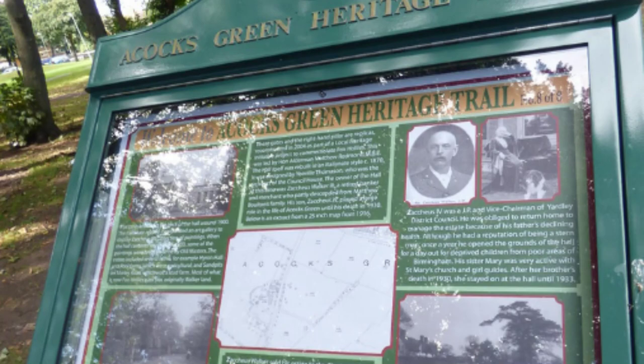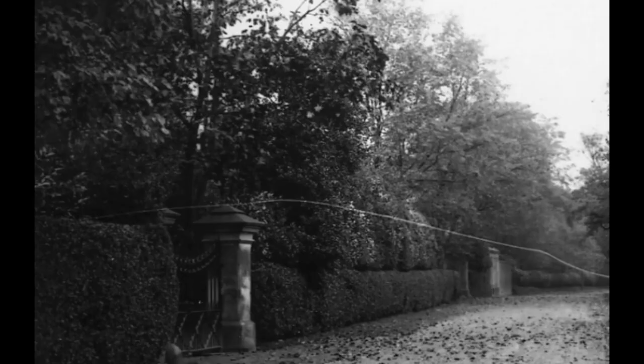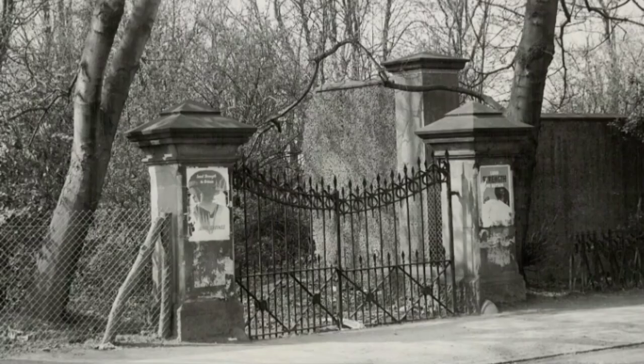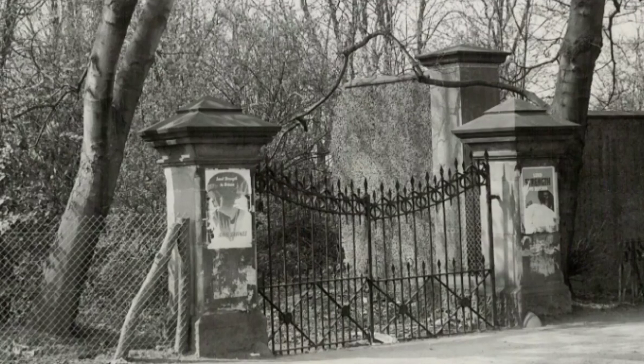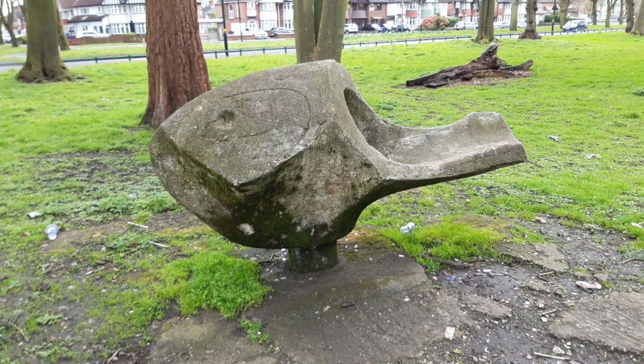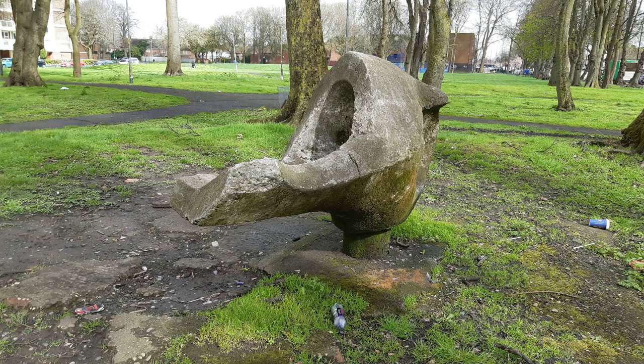Well, that wraps up our adventure delving into the history behind this unassuming play sculpture and its surroundings in Acocks Green. We uncovered how this Grade 2 listed concrete fish sculpture was part of an innovative playground concept incorporating abstract shapes to encourage creative play when this housing estate was built in the 1960s. Created by renowned sculptor John Bridgman and commissioned by Birmingham City Council, it's now a rare surviving example of these unique play sculptures. The landscaping by pioneering designer Mary Mitchell gave the area a distinctive Scandinavian flair.